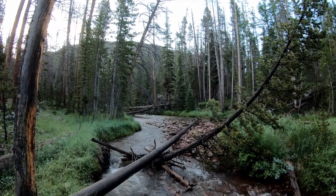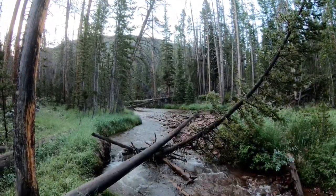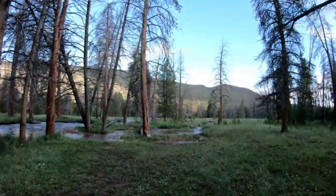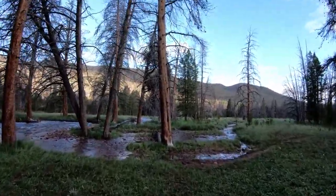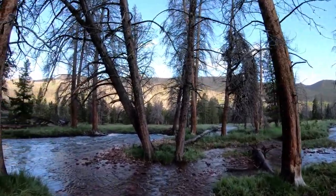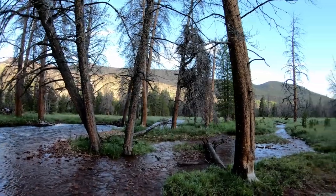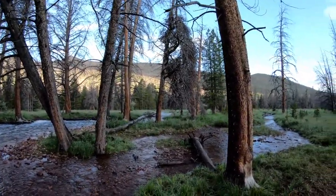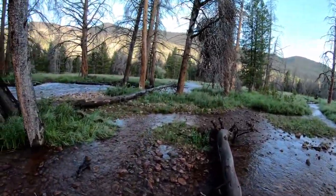Well, I don't like crossing on logs, especially when they're damp like that, because they're slippery, and that's a hard fall if you come down off of those. I do think I have other crossings up the fork up here. Well, dang. I think I'll just go for it. Much as I hate to.